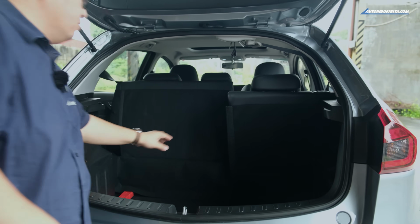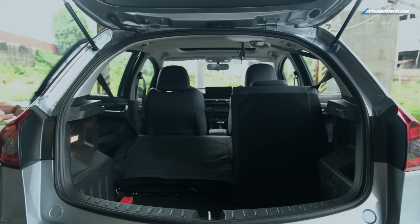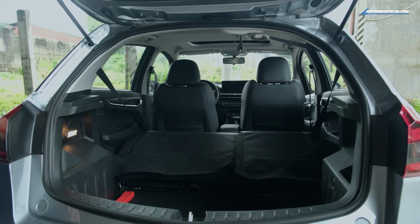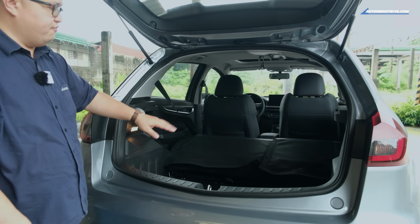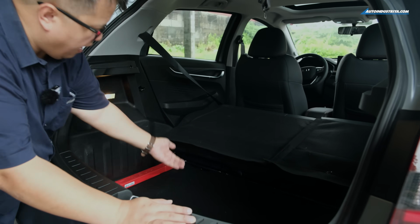But what's really good here, actually, I've already unlatched this. We can push that down, 60/40 style. If I can reach over and there you go, push that down, you get a space that's actually quite longer. It's about 48, or basically about 4 feet from here to there. But you can see that it's not a full fold flat because the hinge of this one is actually a bit higher compared to that.